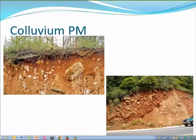Here we see a wedge of colluvium that's very recent. But also notice that this part of the mountain may also be colluvium because you can see the scattering of rocks, different sizes and shapes. So probably we have soils that formed in two different layers of colluvium in the ridge and valley.